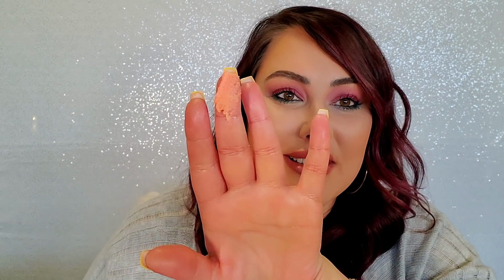You can see how much I've used. It's so, so good. Look, it has all these fun colors in there, but it's a unique texture. So it's kind of foamy. Can you guys see that? It's like this foamy texture, but it has a grit to it. So it does have sugar in there.